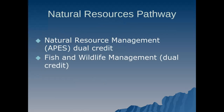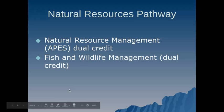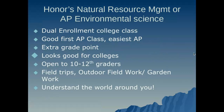All right, just so you know, the natural resource is a pathway we have, and this is the order it goes in. So it wants you to take natural resource management or AP environmental science. They're the same thing, they happen at the same time. That needs to be taken first, and then the capstone class is fish and wildlife management. Both of these are dual credit, so you get college credit in them as well as the pathway.